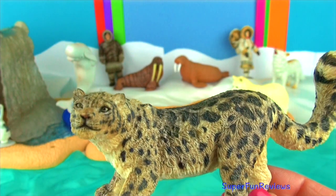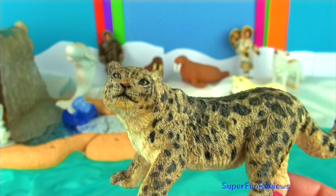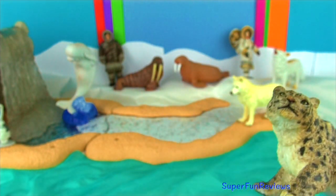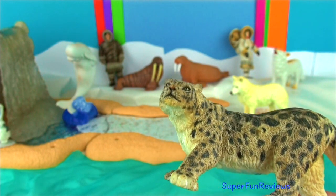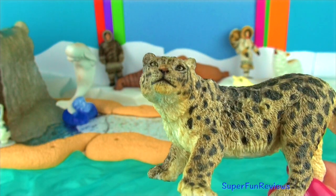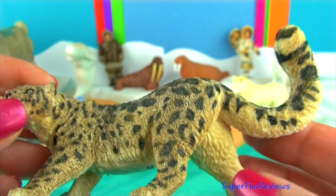The snow leopard. These rare, beautiful grey snow leopards live in the steep, rocky mountains of Central Asia. To keep warm, they have thick fur and their wide fur-covered feet act as natural snowshoes. They use their long tail for balance and as a blanket to wrap around themselves when sleeping to keep warm.